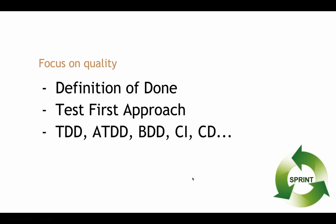It also brings up the idea of writing tests, automated tests mainly, in human language, using frameworks that enable it. For instance, JBehave or Behat, depending on the language. Test first approach are also other ideas, other technical practices related to code integration, to building software.